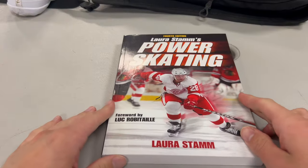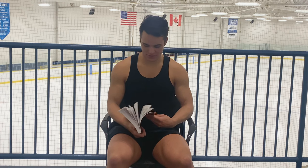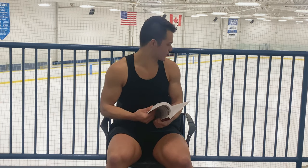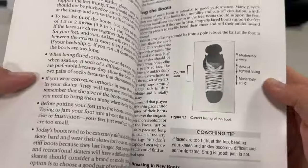And okay, next book, Power Skating, Laura Stamm. Clearly I don't use this. This is a book that's basically 20 years old at this point. 1982, 1989, 2001, and 2010. It hasn't been updated in 12 years as of this recording. What's the first bookmark that I have? Placing the skates. Yeah, whatever.